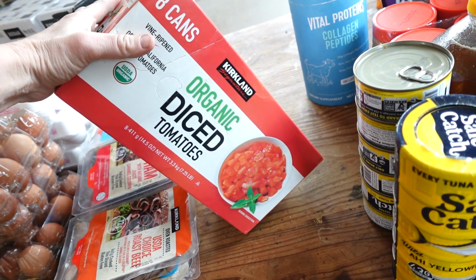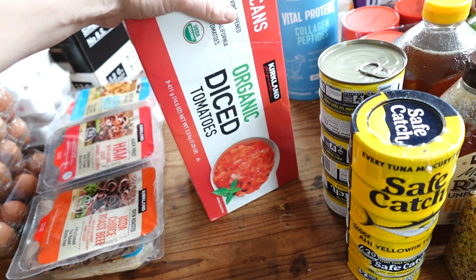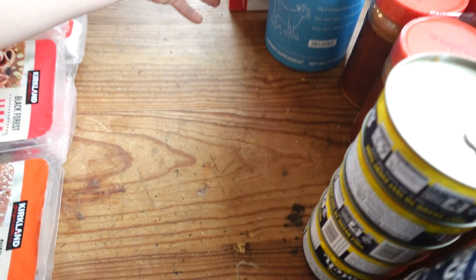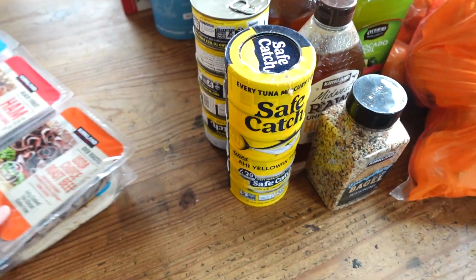Got 1 box of diced tomatoes. I also have a lot of tomatoes still in the freezer that need to be made into sauce. Oh, they're just sitting there taunting me every time I open the freezer.